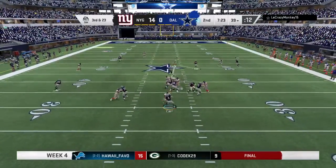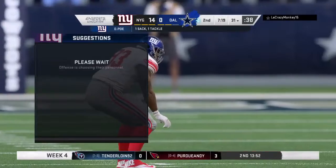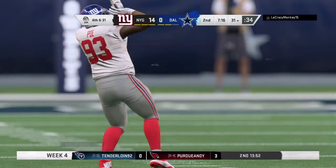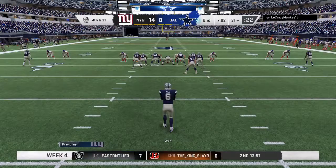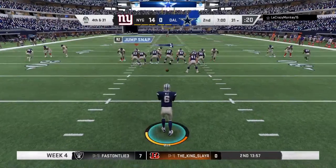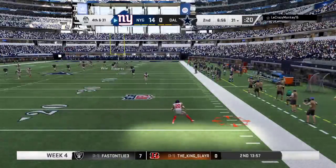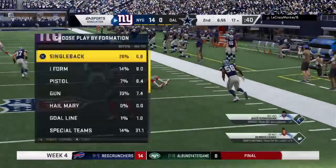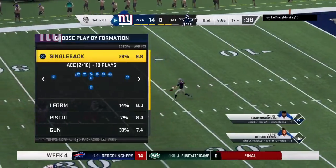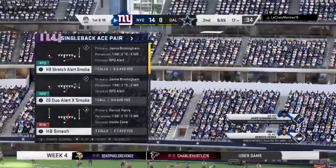On 3rd and long, it's Carr. Oh, the pressure too great, and he goes down once more. Dontari Poe marches in for the sack. Third and long, defense with no fear. They brought the pressure. Zero fear at all. That means they feel really good about the guys who are going to cover. But the biggest one is they think their pressure will get there before he has a chance to find an open receiver. So a change of possession here on the punt. And it'll be Giant football, 1st and 10.